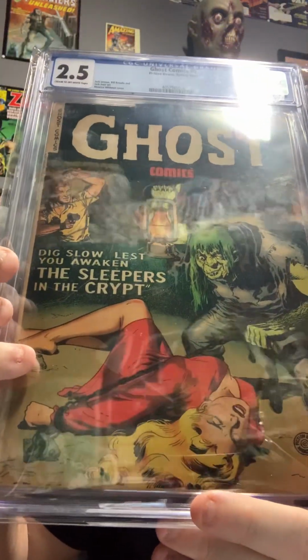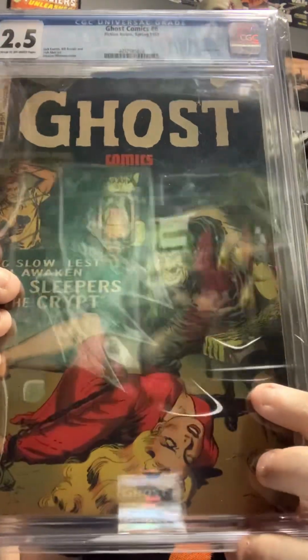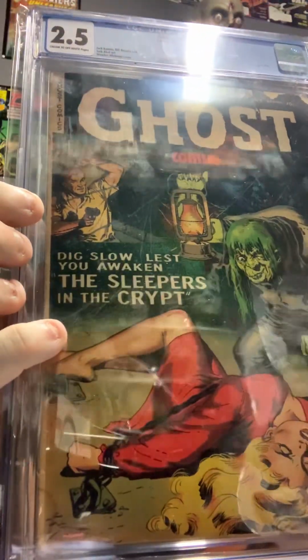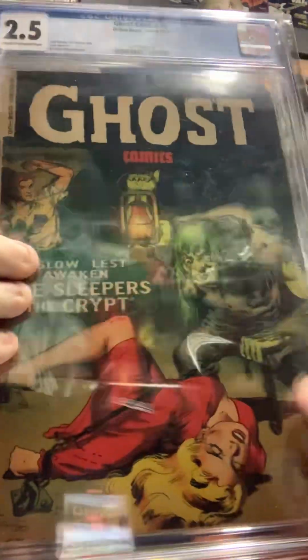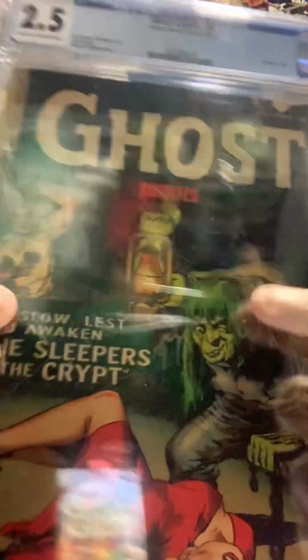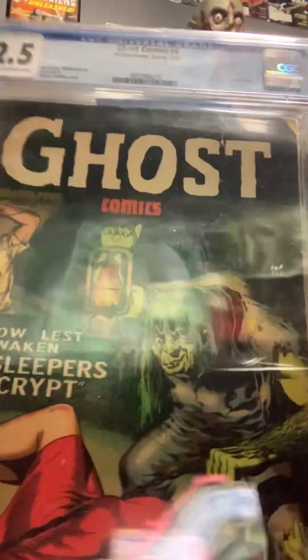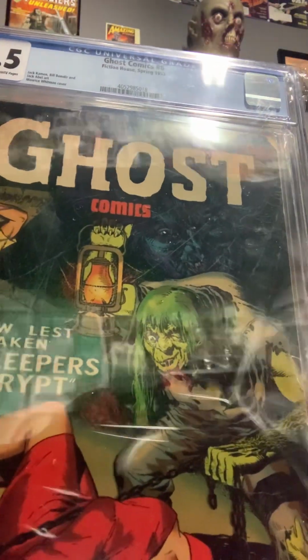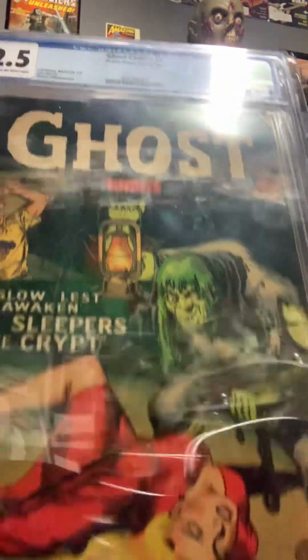Beautiful blonde, tied up, red dress in distress. We got the ghoul over here with a lantern. We got old Jack coming through the attic door with his 45 drawn. If you look close back here in the spider webs, I don't know if you can see that or not. There's a face. See that face back there in the spider webs? So there's some kind of creature back there in the spider webs.